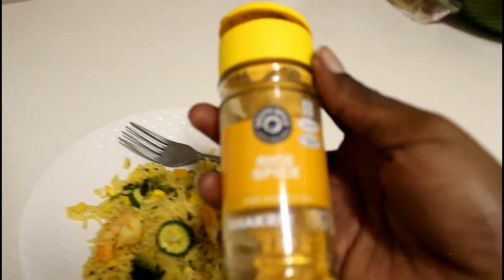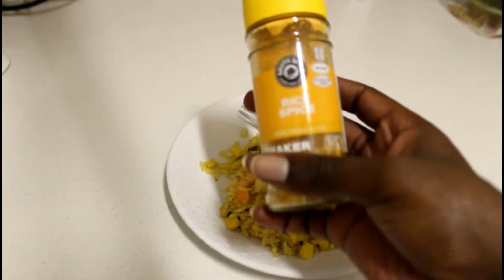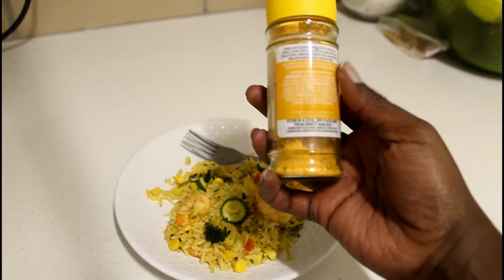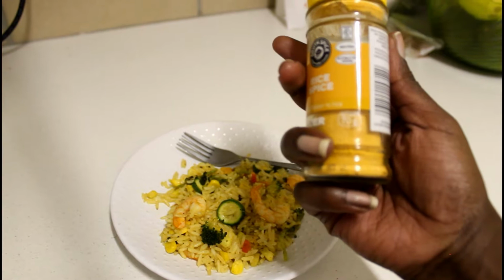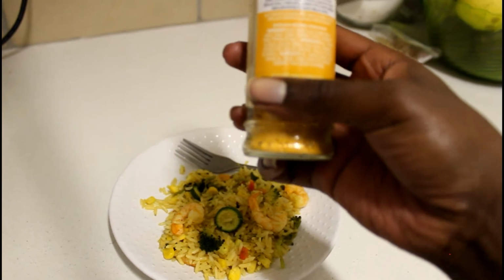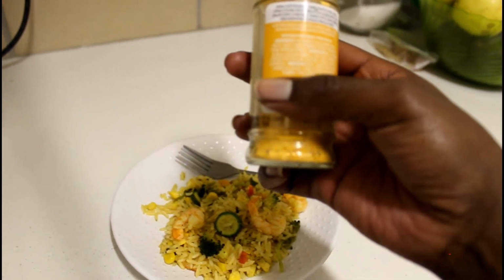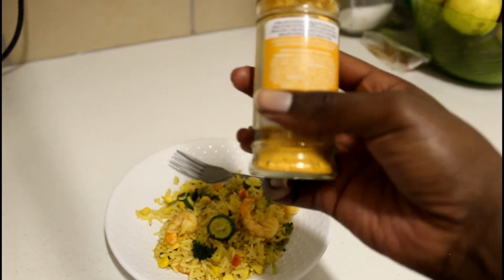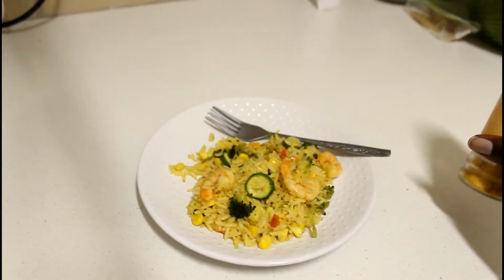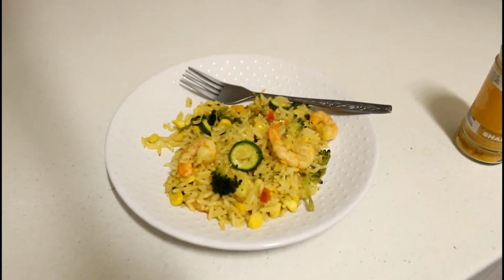So this is spice for rice. This is rice spice, and basically it has some turmeric, some garlic, some sage, some cumin, rosemary, thyme, paprika. Just a whole lot of goodness. And then I add that to the rice as well, and that's my meal. It's after 1 o'clock right now, actually it's 1:45.